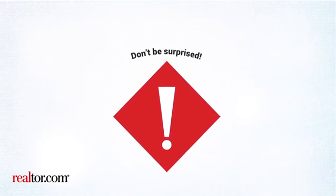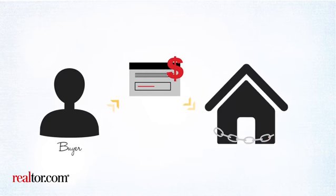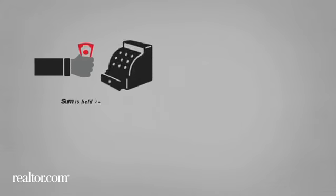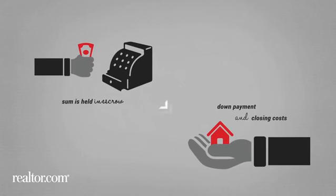Don't be surprised if you're asked to write a check for earnest money. Earnest money is a particular dollar amount that is remitted by the buyer and held in escrow until settlement and applied toward the purchase price. Earnest money is an act of good faith. It shows that you're a serious buyer, not a tire kicker. This sum is held in escrow until settlement and applied towards your down payment and closing costs.